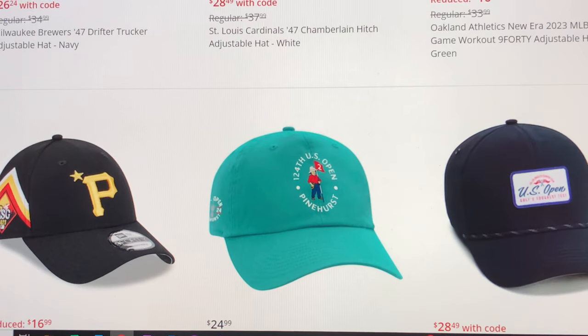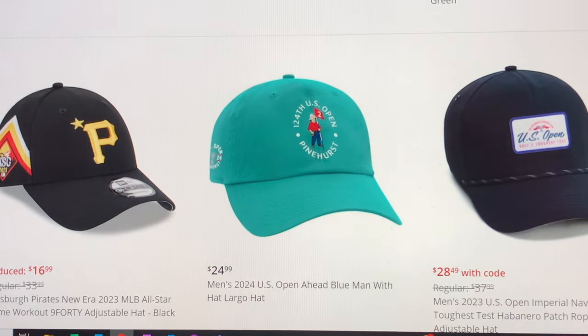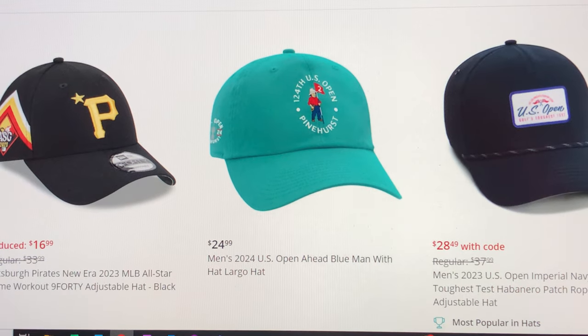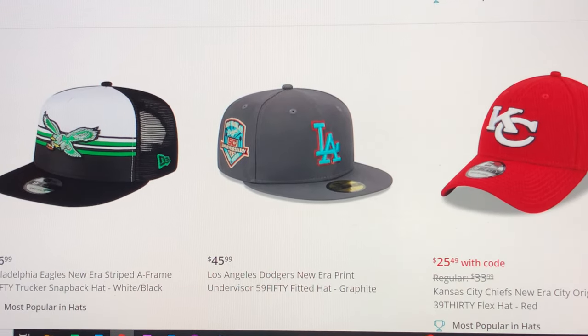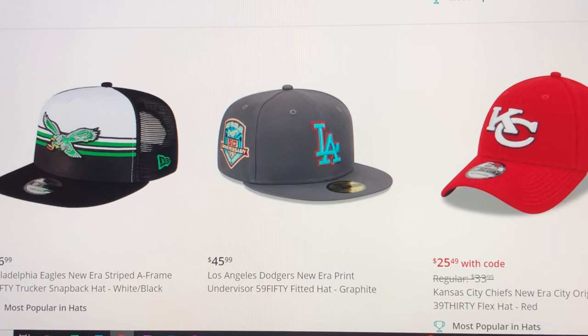Yeah, these white script hats. You have the U.S. Open for golf. I've never been into golf, ever. The old school Eagles right there, that's decent. I think I've seen something similar to that done before, but that was a pretty decent one.